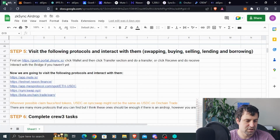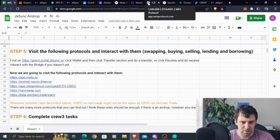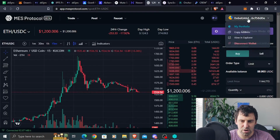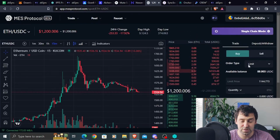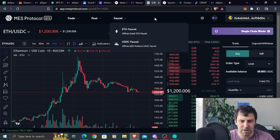Now the next one is going to be MES protocol, or MES. So we're gonna go over here, connect our wallet, and place some trades. This is a trading platform, so you're basically going to do some buys or sells, it doesn't matter, a couple of those based on the limit or market. Again, if there is a faucet, just claim some tokens.